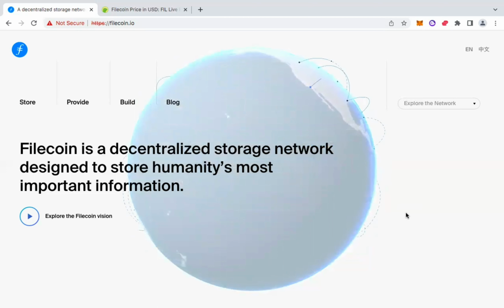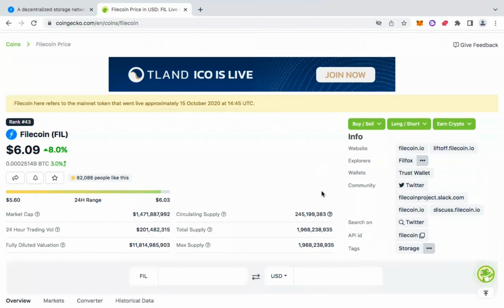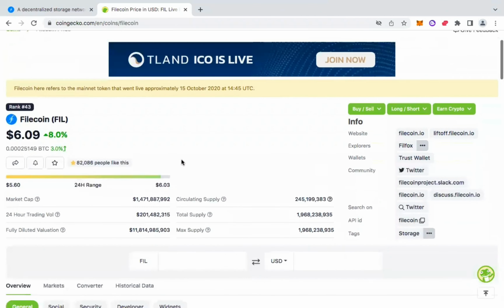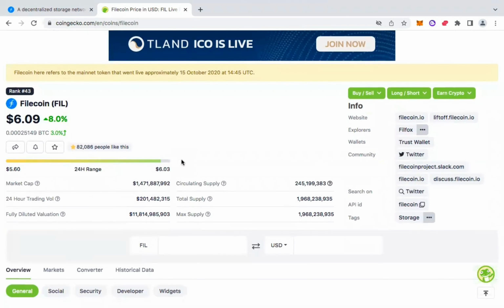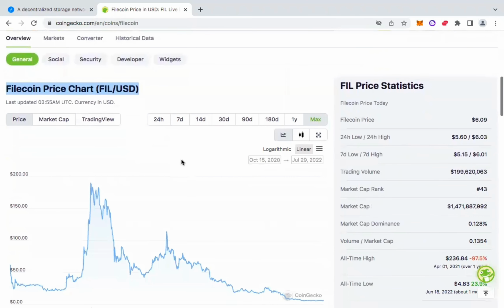So I'm not an investment advisor. I'm not telling you to invest in Filecoin. It's definitely your choice whether you want to buy or not. I'm just helping you to make a watch list of projects, because there are approximately 20,000 projects in the crypto space, and at least 13,000 are listed on CoinGecko. So there is a vast list of projects, and I am helping you to shortlist some interesting projects. So whether to buy or not is definitely your choice.